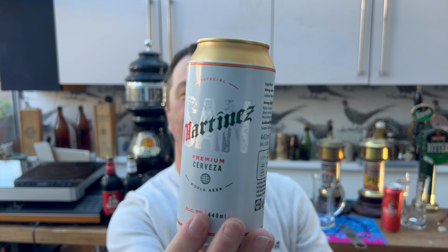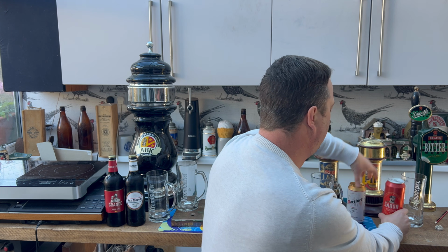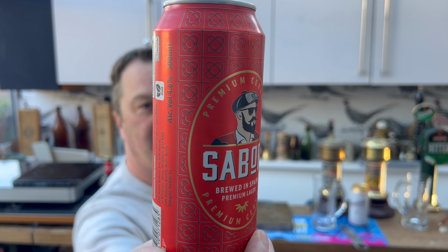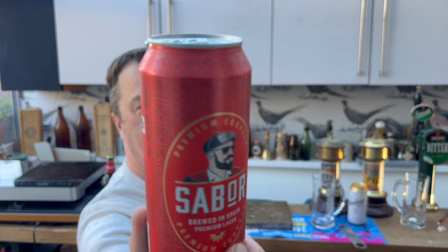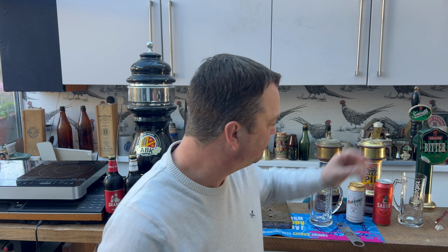So the San Marcos is £1.19. The Martinez is about 80 pence a can. You can only buy it in a 4-pack. Then you have the Madri rip-off, Sabre, man in a flat cap, 4.6% ABV, same ABV. So let's start. Let's roll our sleeves up and let's start pouring some beer.